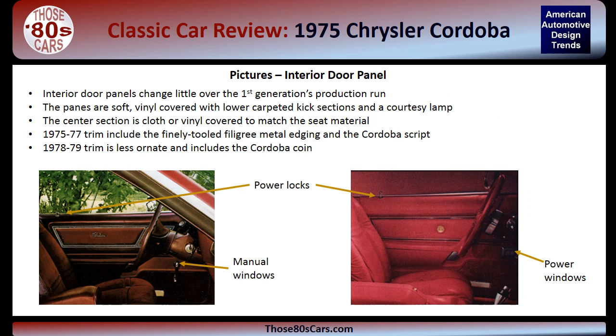Door panels changed little over the years. They are covered by soft materials and carpeting for the lower kick areas. The center section was covered in cloth or vinyl to match the seat material and edged by the fine-tooled filigree metal with the Cordoba script from '75 through '77 and replaced by a cleaner trim piece in '78 with the Cordoba coin. The door panels here show manual window cranks and power window switches. Power locks were operated through the lock switch.